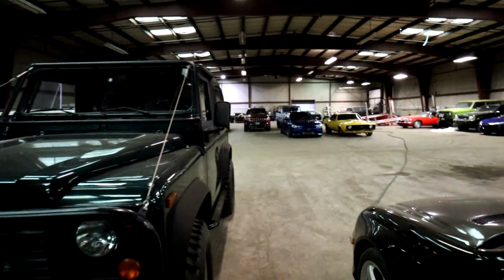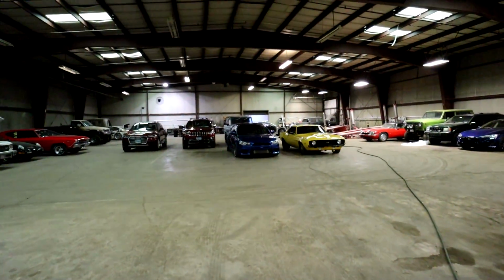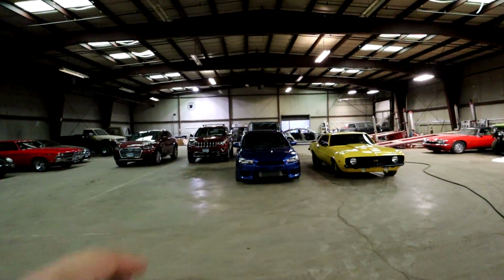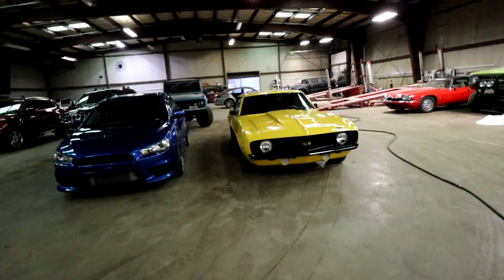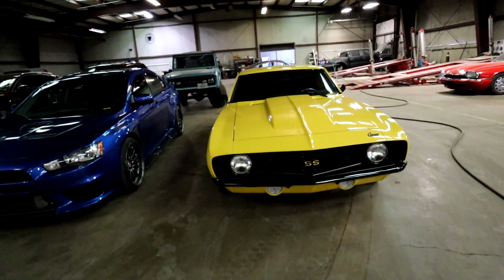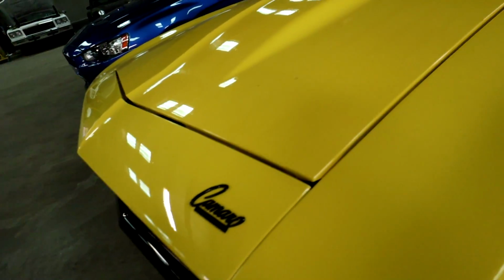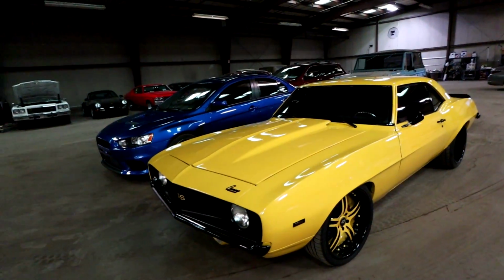Now sitting in the center of the warehouse are two cars that kind of show you the amount of detail that Auto Art puts into their builds. We have a custom wide-body Lancer Evo right here, and of course this full restoration Camaro SS with this beautiful yellow paint. Now I want to get up close here and show you how perfect this paint job is. This is exactly why my Lamborghini is here.